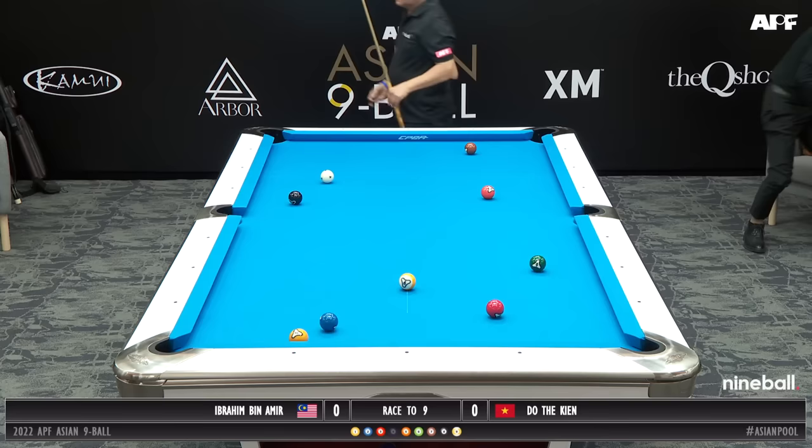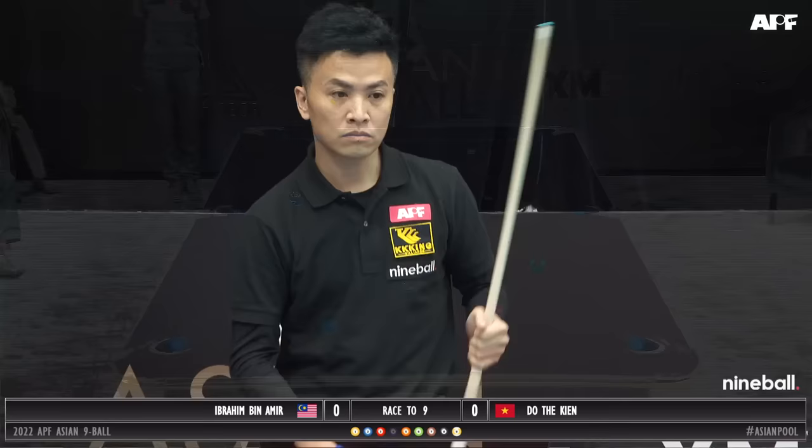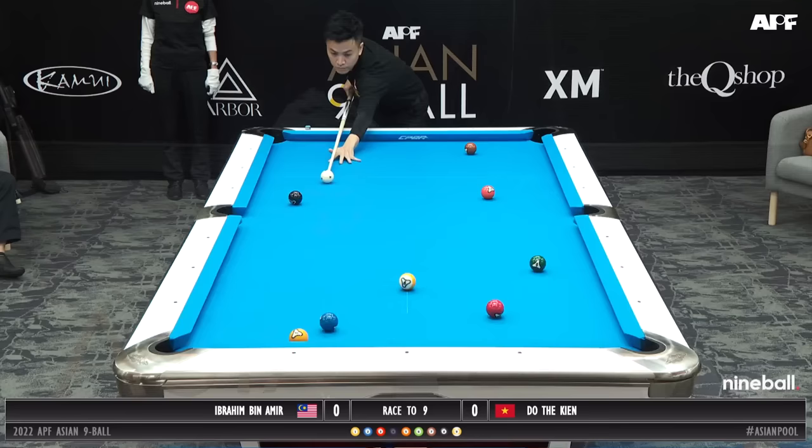So just playing a defensive safety shot there, maybe trying to get the cue ball behind the eight, but his main focus looked like it was going to be getting a good one ball. So this is Do Te Kien from Vietnam.